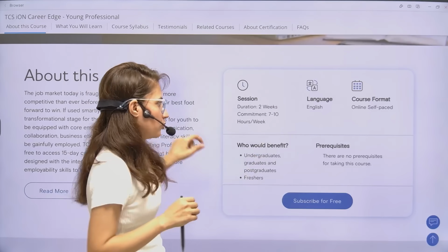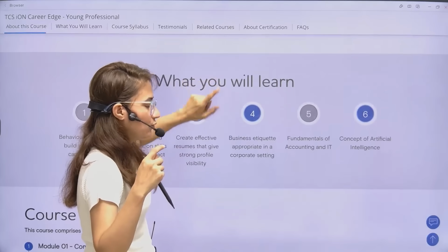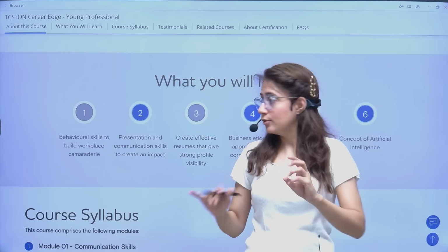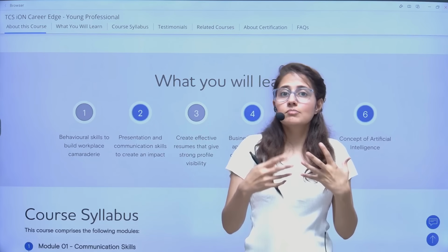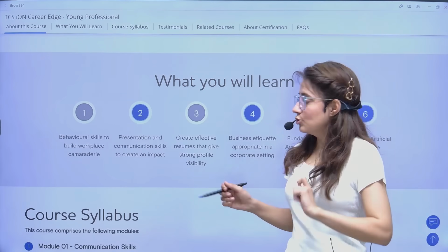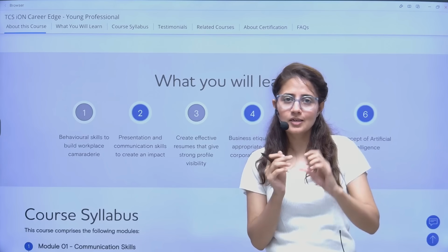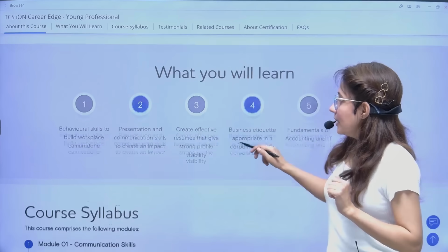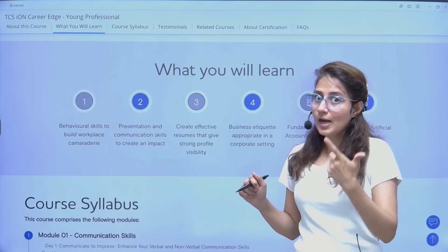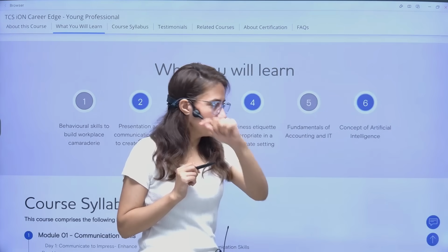You see what to learn in this course. There is no prerequisite for taking this course. See what you will learn. First is behavioral skill. You will get to build workplace camaraderie. Second is presentation and communication skills to create an impact. So it's kind of soft skills and those are really important. Create an effective resume that gives strong profile visibility. So yeah, if you're a fresher or a final year or pre-final year student, this will definitely help you.